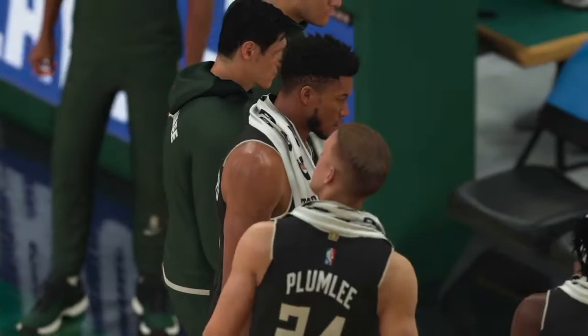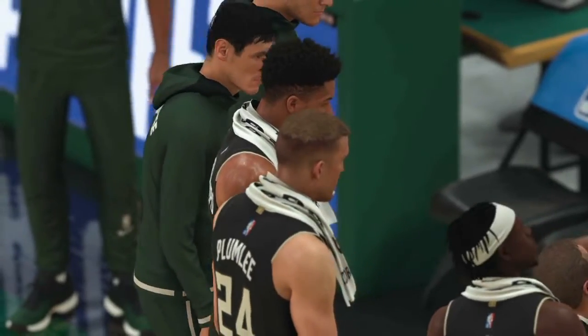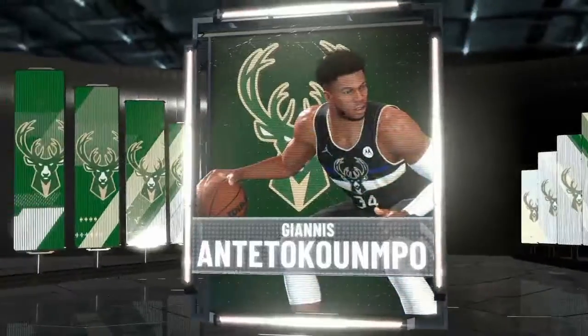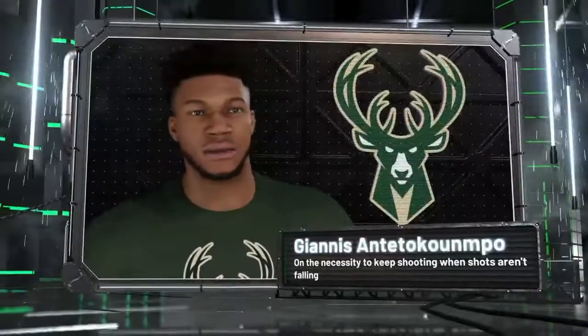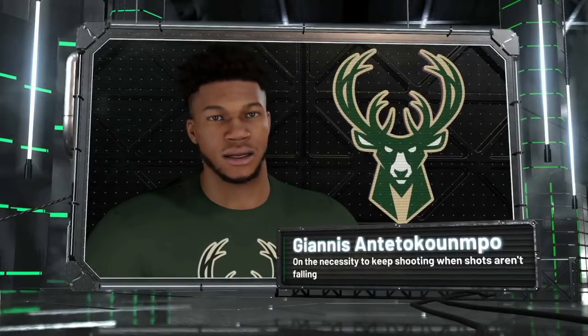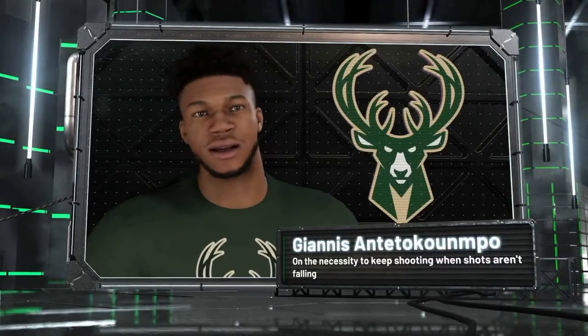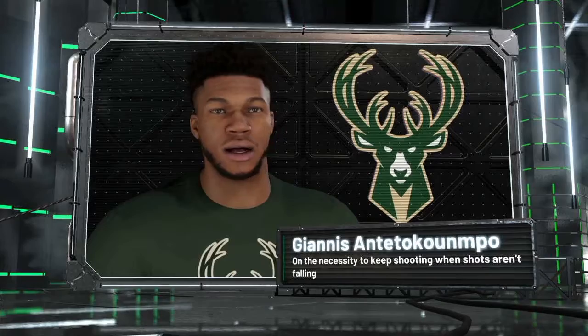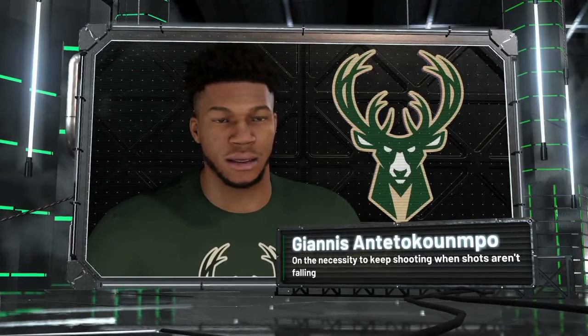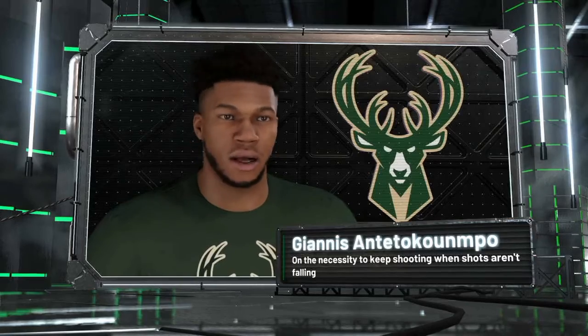Some down shooting nights will happen, but Giannis says the Bucks will continue to play the right way. Keep shooting, keep making plays, keep finding the open man, and obviously the ball is going to go in eventually. You know, it's a season, and there are going to be games that you're not going to play your best. You're not going to knock down shots. But at the end of the day, we find ways to win, and got to keep shooting the ball.